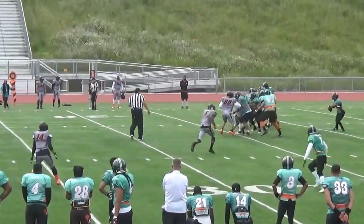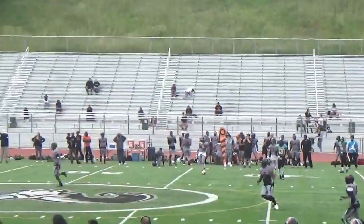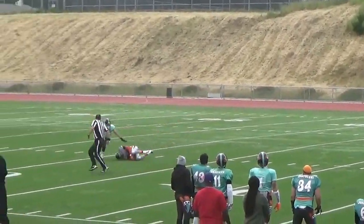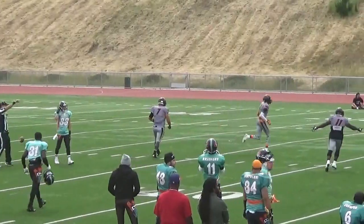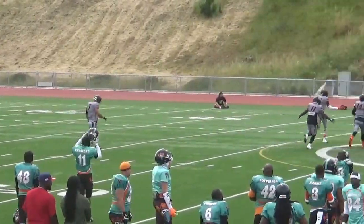Cordio drops back. Let's go across the middle. He's got a man. And it's intercepted. Intercepted by Tony Davis. First and 10, Rattlers.